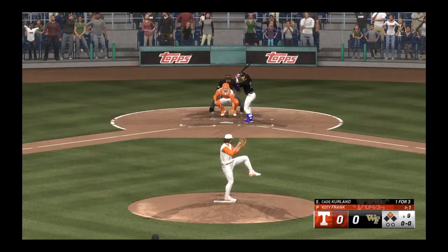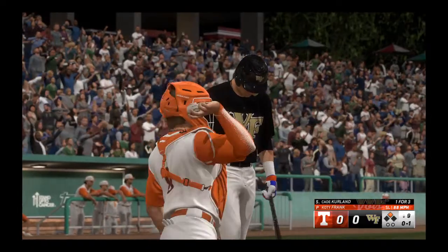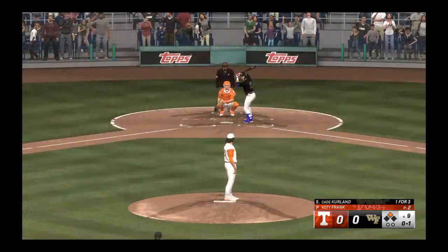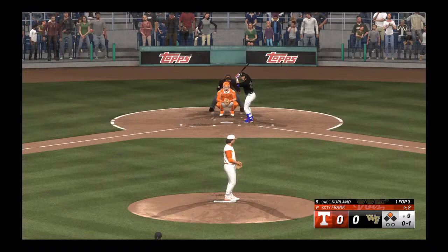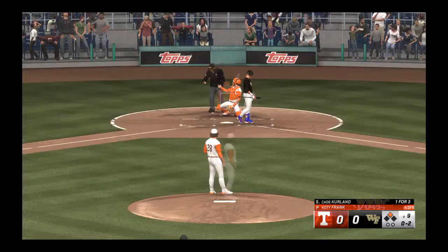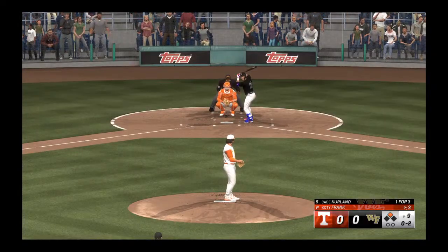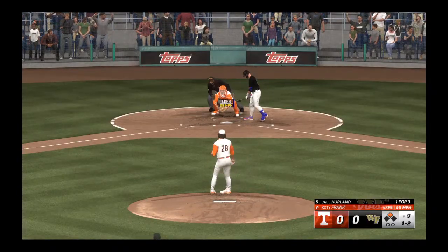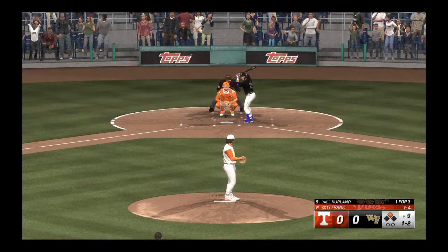Here's the second baseman. That one finds the corner, and it's 0-1. Fought off foul. Well, if he's going to do something special right here, it's going to happen with 2 strikes. And the pitch is outside, ball 1. Winning run at second, no outs. We're in the last half of the 9th inning.